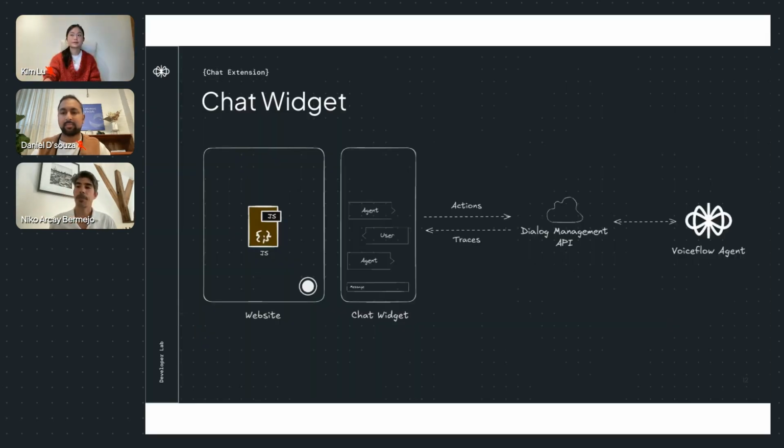So for the chat widget, here's a simple diagram of how you can use this. For those of you who have never used Voiceflow yet, when you choose to publish your agent using the chat widget, we share with you a snippet of code, and this is what you can see in the website box here. The chat widget will interact with our dialog management API. The dialog management API is the link between your agent and, in that case, the chat widget. The chat widget is simply a user interface to interact with your agent.